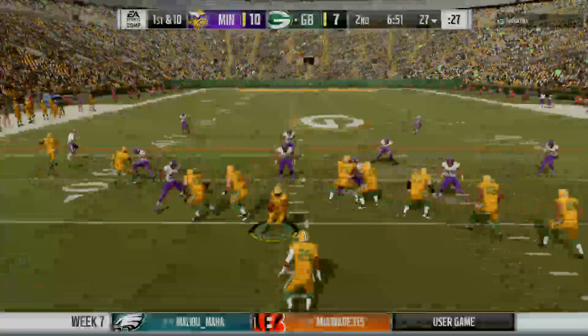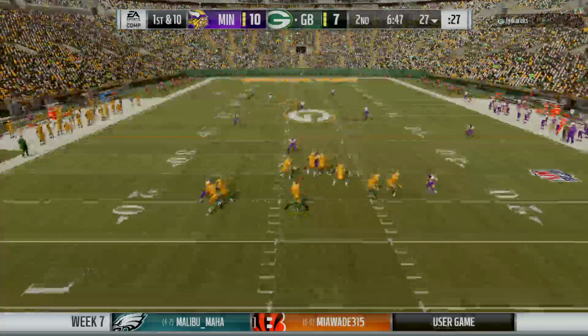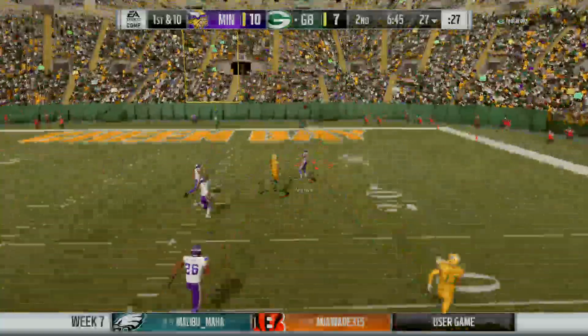I would think that they would, because if they were confident enough to do it on the last drive, starting backed up in their own territory, why would you change anything?